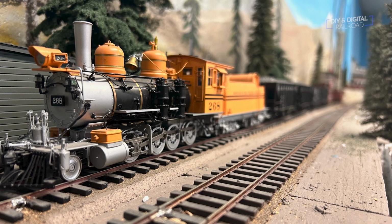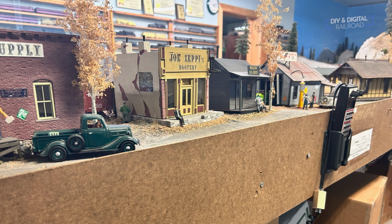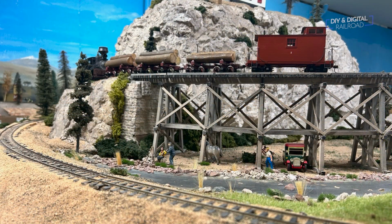But this one just looks really, really great, and he says it's set up for JMRI operation. You can obviously see it has Digitrax on there, but this layout is just super pretty, and I love seeing all that. Love seeing the Shay right there. This thing is just great. The old trestle, all this stuff.